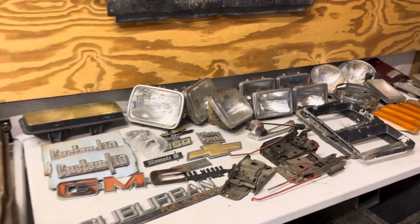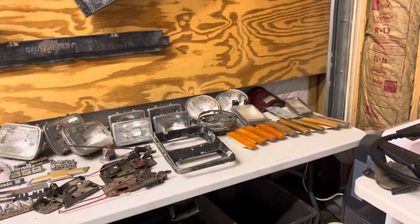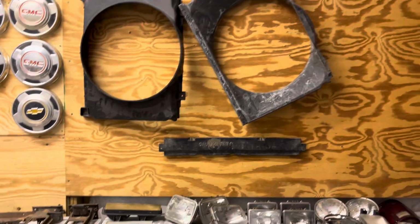Sold a ton of emblems, but you don't know how much you have until you take it to a swap meet, and then you got to load it back up. And we got rid of a lot of stuff, but we have a lot of stuff.